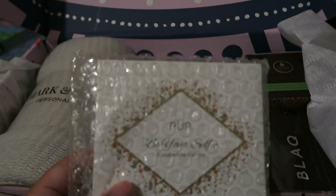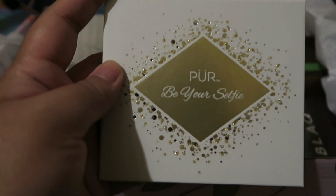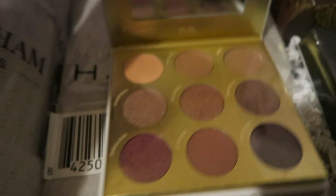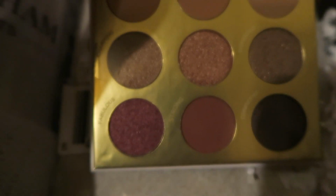This is the palette I chose by Pür. I don't know if I'm pronouncing it right again, but we were gonna go on a trip. I think it's been postponed, but it would have been nice to just have this dedicated, smaller travel eyeshadow set instead of me bringing my entire Naked palette. I only use like 3 colors anyways.